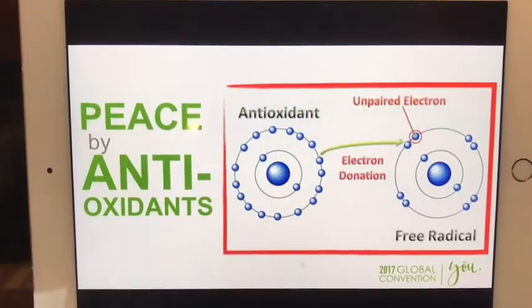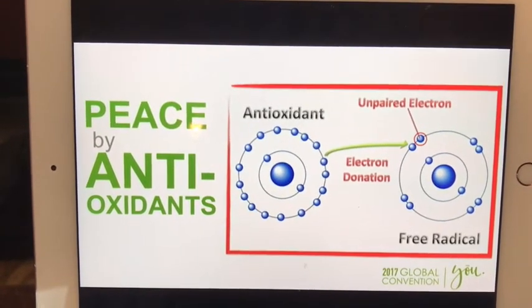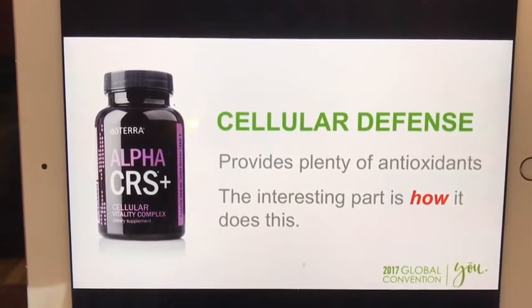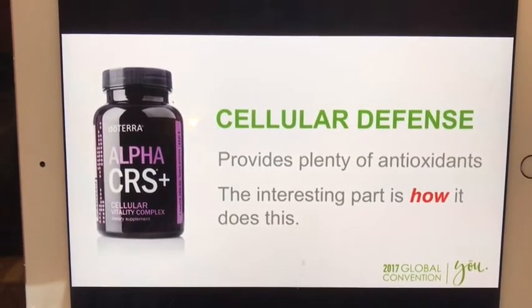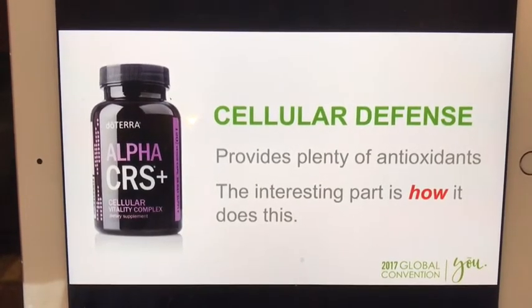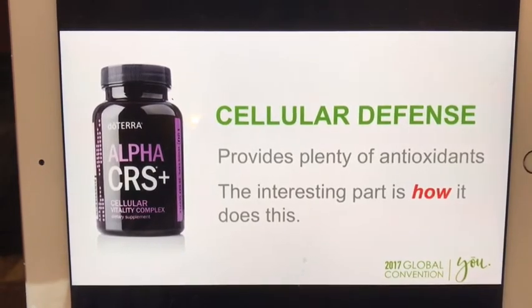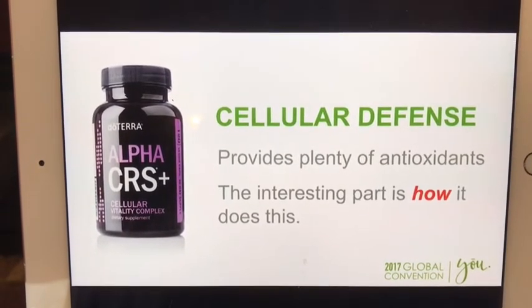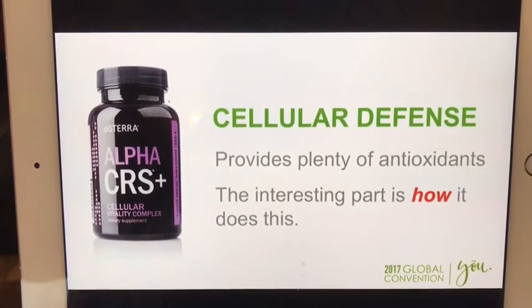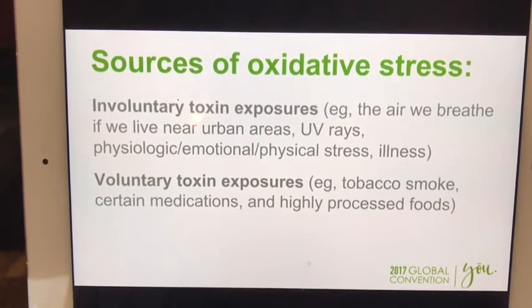So by trying to make peace, not war, it brings peace with these antioxidants. And Rob already explained to you how, so I won't belabor the point. So it's no secret that alpha-CRS provides a whole bunch of antioxidants that are extremely well evidence-based and supported, and pretty unique actually, and we're going to dip into that a little bit. But what's interesting is not necessarily the fact that it provides you antioxidants, it's how it does this that I find so fascinating. And this is where we're going to try and bring it full circle.